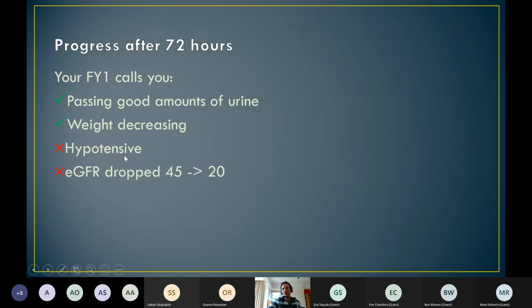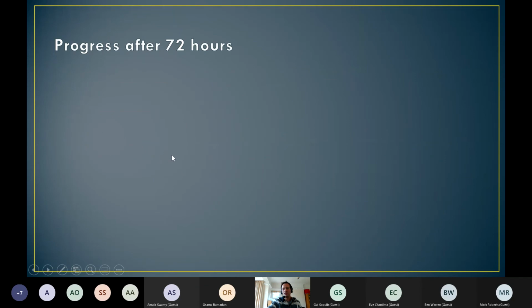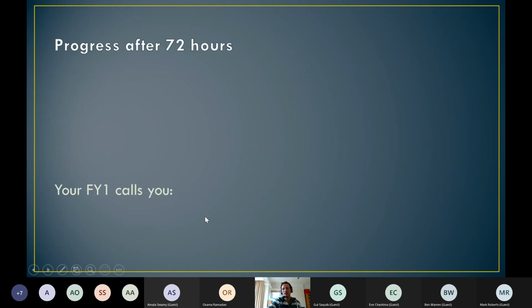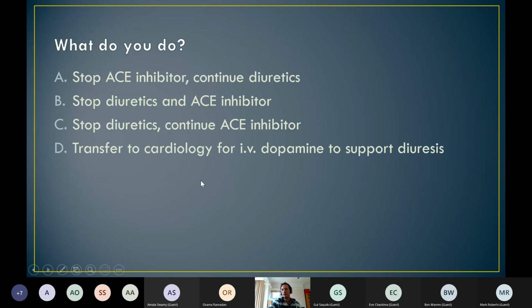So we don't know the answers to this from the information I've given you, but I wouldn't be wanting to rush to go for IV dopamine. I would want to stop the ACE inhibitor. I would want to stop certainly the amlodipine. There's no reason for her to carry on with the amlodipine here because her blood pressure is good and we want more blood pressure to allow us to diurese her. So I would have stopped that at the beginning. But I certainly, if we had started ramipril, having found her to have LV systolic impairment, now would be the time to stop that drug because of the hypotension.